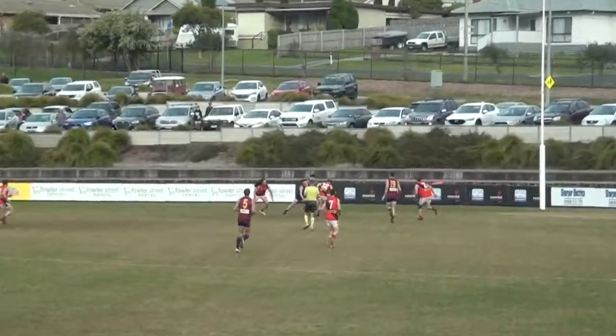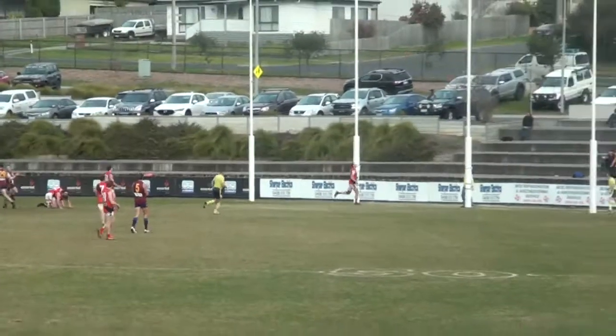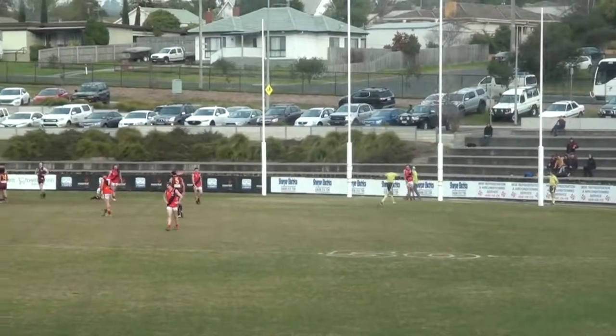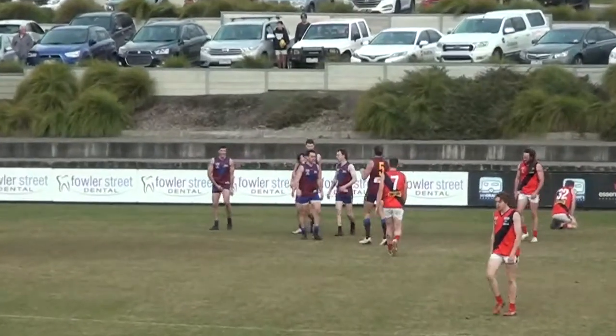Good work there. Back there was Preston. He dropped the mark though. Now he has to work hard. Gum swooped on it, snapped around his body. Nice, an experienced campaigner that he is. Put it straight through the middle to get the first in this third quarter.